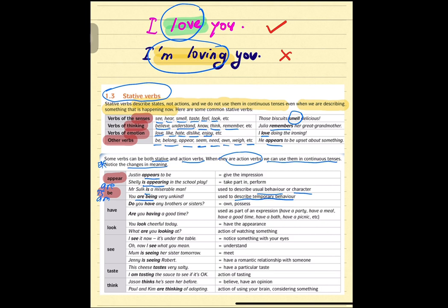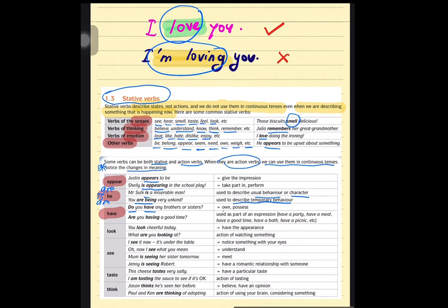Next, we have have. Okay, example, do you have any brothers or sisters? So here means you own or possess. Are you having a good time? Here is used as a part of an expression. For example, have a party, have a meal, have a good time, have a bath, have a picnic, etc.